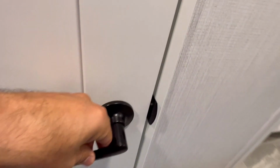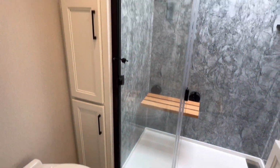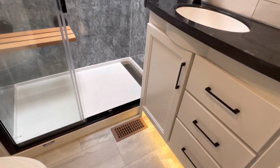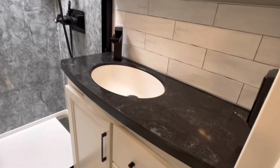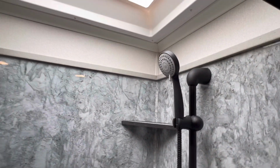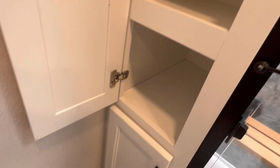All right, let's go into the main bathroom. Yes, that's a porcelain toilet. We got a little tiki seat there in the shower. Medicine cabinet with an extra door. Solid surface countertops. I don't know, that's kind of fancy, gotta say. Where's the drain? I don't know. Oh, there it is. Storage, storage. And storage down low.